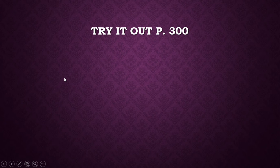Let's take a look at Try It Out on page 300. What possessive pronoun completes each sentence pair? Again, you're taking a look at the chart above, and you can also look at the chart on 299. Something they do point out: make sure that you don't confuse possessive pronouns with contractions. Okay, so here we go. Number 1: She and he bought a new book. It belongs to them. It is theirs. Because that shows she and he, that is plural. If you look back at the chart on 299, he and she are singular, third, and the plural of that would be theirs.